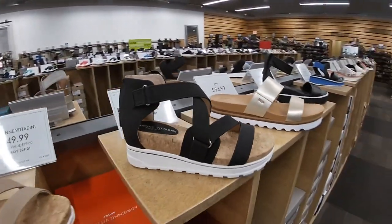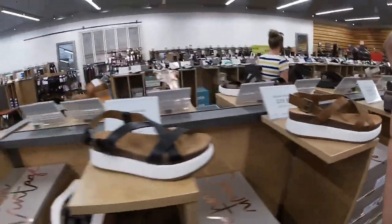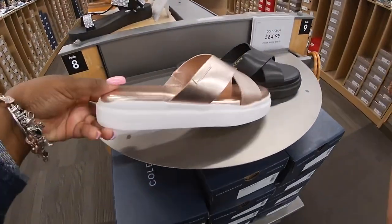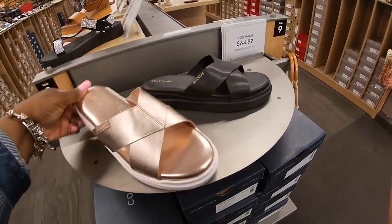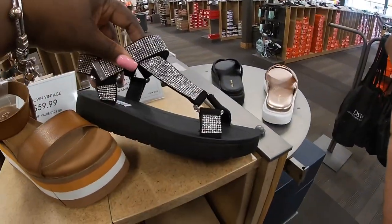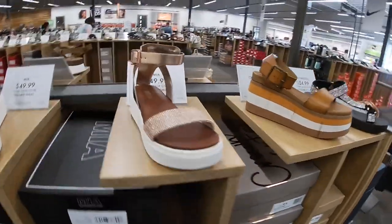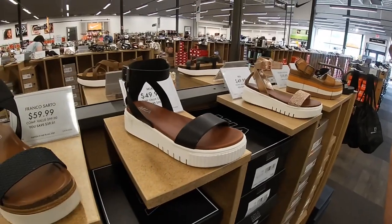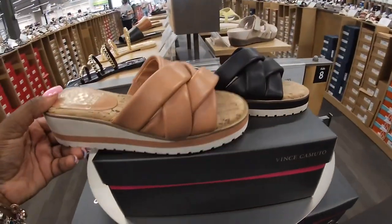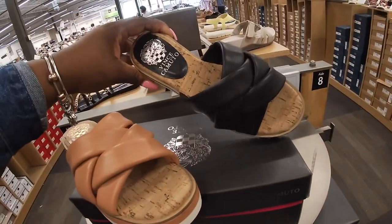Reef, Adrian Vittadini, 50. Ooh, what are these I see? Cole Haan, these are $64.99. Crown Vintage, Steve Madden, $54.99. Crown Vintage, 60. Mia, 50, 50. Cute Vince Camoto, these are 60. And that cute brown, and also in black.